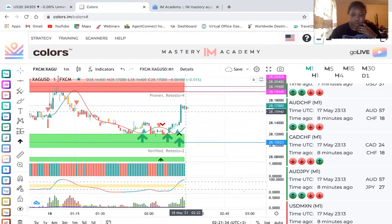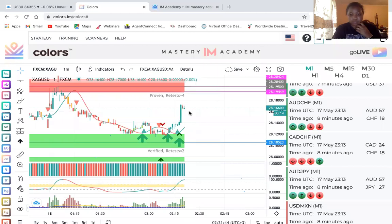But do secure your profits. Can you see a new candle just popped out? New candle just popped out. You're in red. So it did pull back a little bit, guys. It did pull back a little bit.